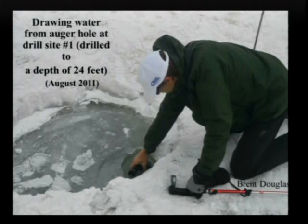So, very interesting. And then this is one of the auger holes filled up with water. If it gets above 32 degrees, of course, you start getting water. The same problem occurs in the squares themselves. You've got to get the water out. We had to pump it out a number of times. But this is where we break through the ice and try to get water. Otherwise, we'd have to take the snow and melt it to have snow melt water.